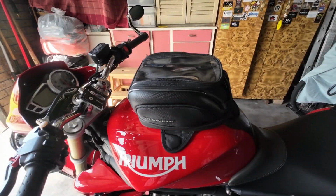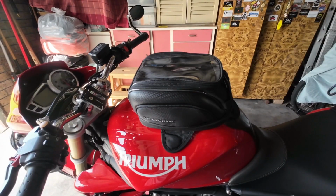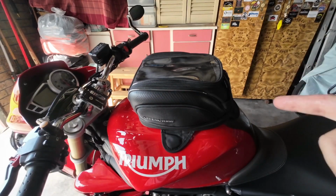So moving to the front of the bike, I've got this Nelson Rigg commuter light tank bag, which had pretty much all the stuff that I needed on hand. Extra camera batteries, like selfie stick, all those things that I needed to get to during the day that I didn't need to get out of the back end of the bike. That worked really well. I really like the Nelson Rigg stuff.